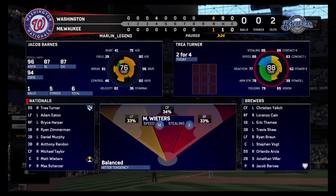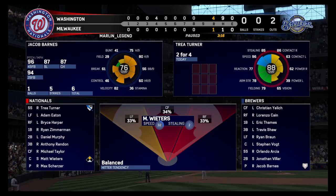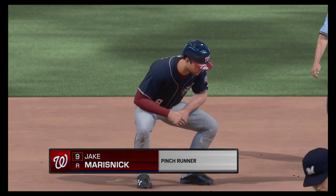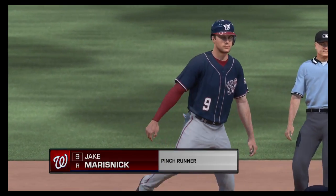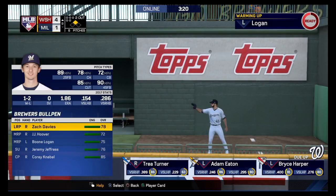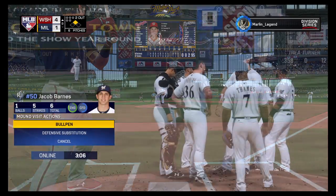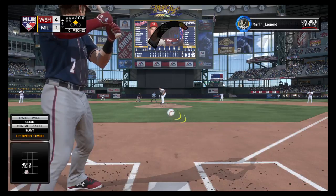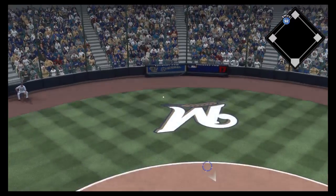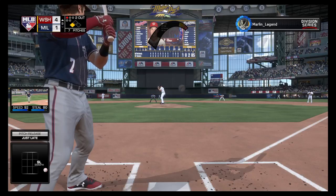Coming to the plate now, Trea Turner. He comes in with a couple of hits, including a triple in 4 at-bats. Jake Marisnick will come on now and pinch run here. Now time is called here as we'll get a trip to the mound. And a wild pitch here as this one's to the backstop. And he's going to make it up to third as he advances on the wild pitch.